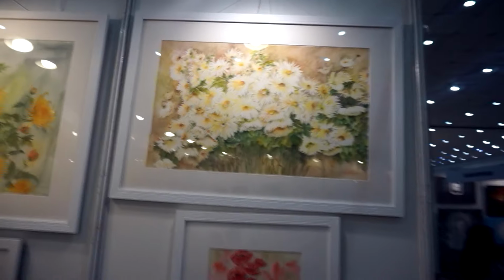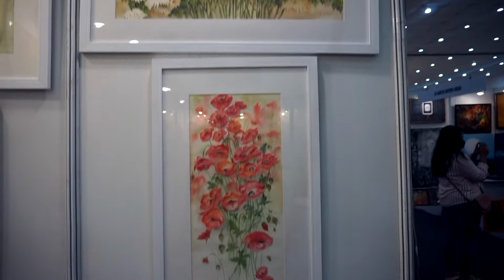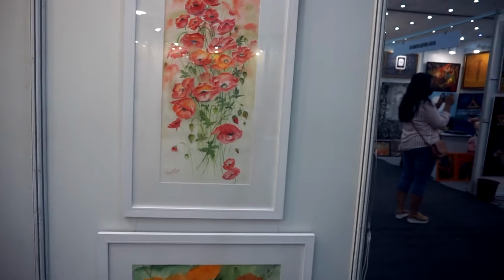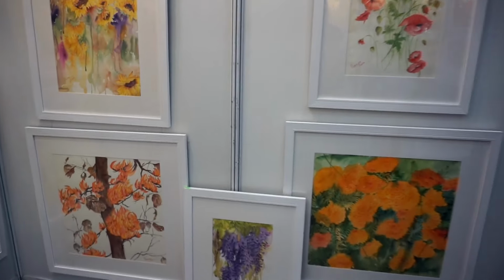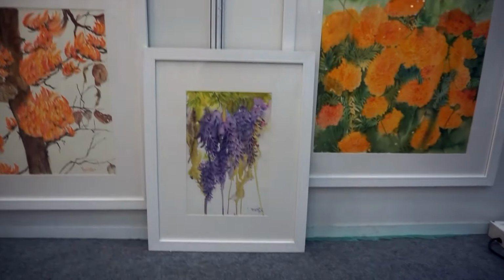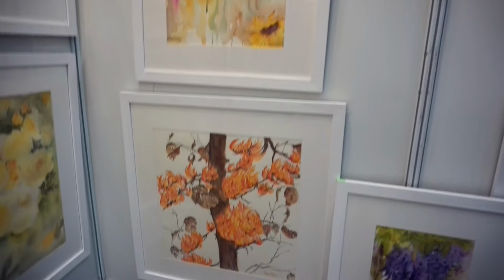And now it's time to talk about some really wonderful watercolor paintings. As you can see, the main focus of these paintings is different types of flowers, which clearly shows the domination of colors and flowers, which brings positivity in human life.